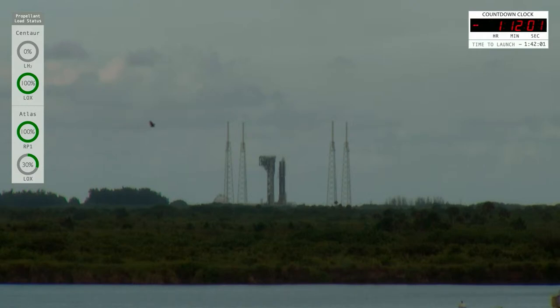Today's mission has no crew on board, no astronauts on this mission. This is a satellite delivery mission for the U.S. Space Force. 2 experimental payloads on board this evening's flight. So I've pointed out the vehicle, the Atlas V. I've pointed out the crew access tower.